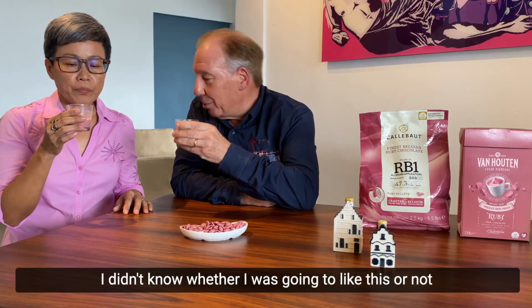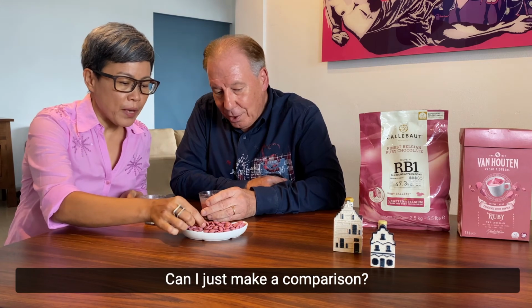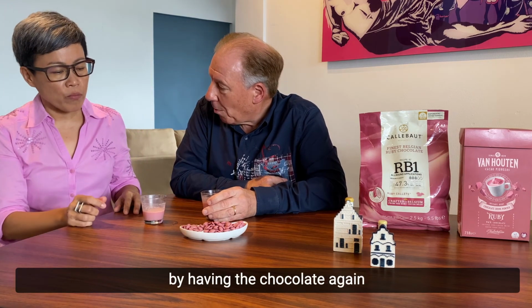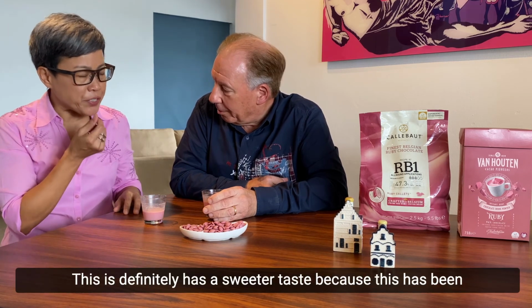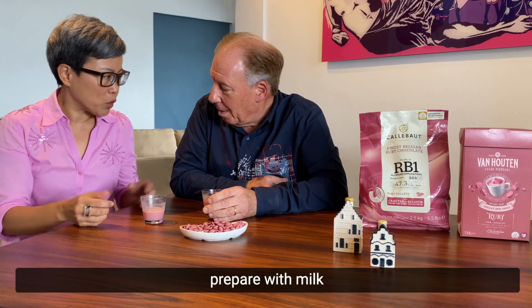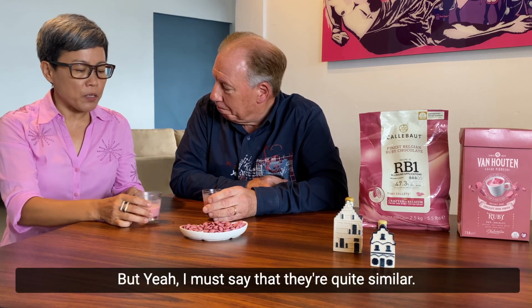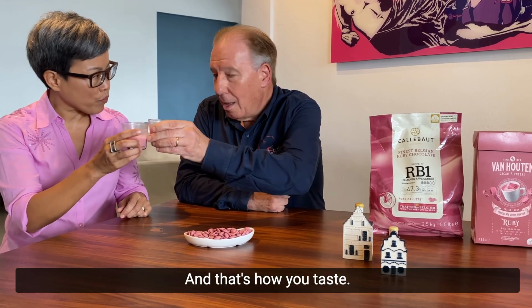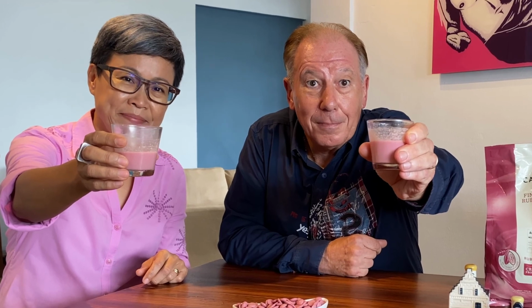I didn't know whether I was going to like this or not because it looks as though it should be very sweet. Can I just make a comparison? Yes, of course you can. Having the chocolate again? Yeah. This definitely has a sweeter taste because this has been prepared in milk. But yeah, I must say that they're quite similar. So, cheers. And that's how you taste Ruby milk chocolate drink.